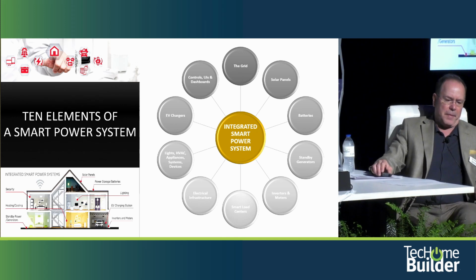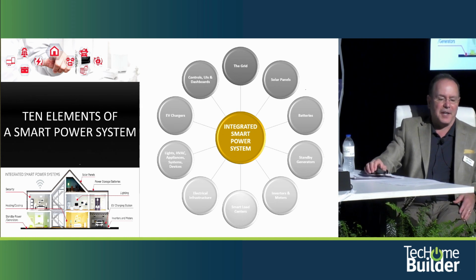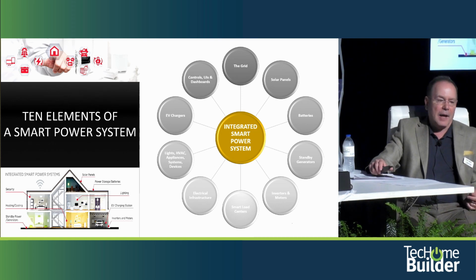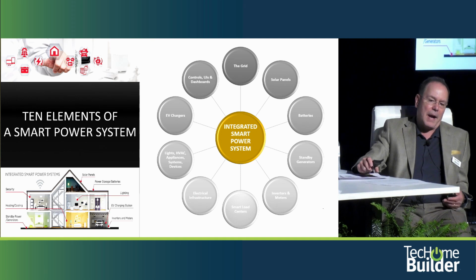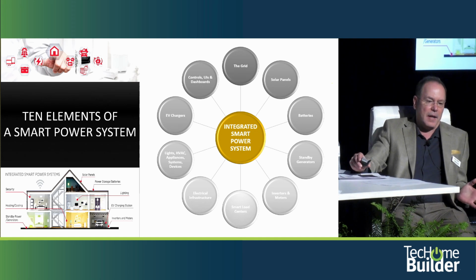Here's the ecosystem of stuff in a smart power system, for energy independence for the home. The one at the top gets forgotten about a lot because it's been around forever, but the grid is part of this system. The grid, in many cases, is your battery of choice, because you're going to send power back up the grid, and then take power down when you need it, when the price of the power is not as high. So we shouldn't forget about the grid when we think about these systems. That's not always capable of being done in every location, but if it is, it's certainly part of the system.